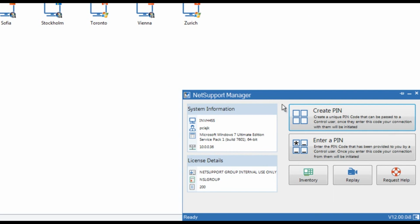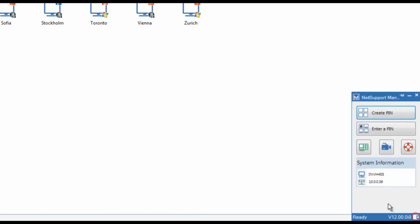On the right, they can either create a PIN or enter a PIN using our new PIN Connect feature from version 12 and onwards, if required to by a technician. And they also have quick access to view their own local inventory, request help, or access previous replay files that have been recorded for support or assistance to them. And they can have this display like so. They can pin it, minimize it, or even click on the icon here and have a minimized version that simply sits on their PC. And in many cases, simply knowing their current PC name and address information is sufficient information to ensure that they can communicate effectively with the tech department.